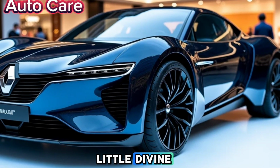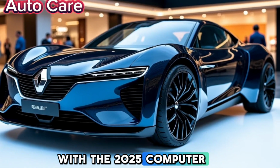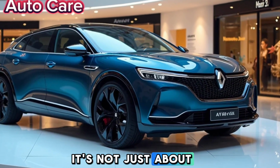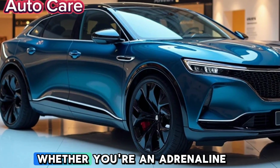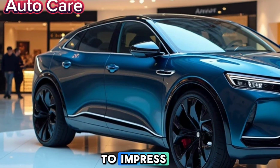Renault is making a bold statement with the 2025 Computer, proving that the future of motorcycling is here. It's not just about speed or power, it's about intelligence, sustainability, and an experience that adapts to the rider. Whether you're an adrenaline junkie or a tech enthusiast, this bike is designed to impress.